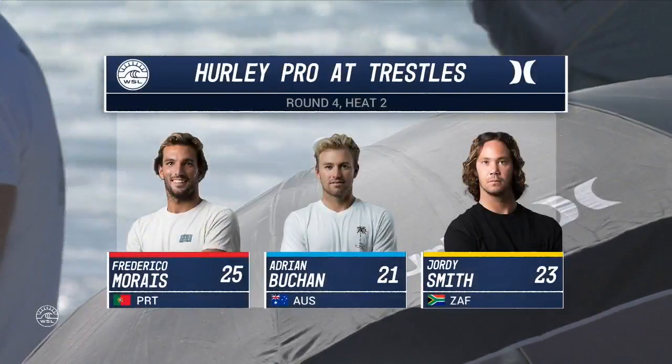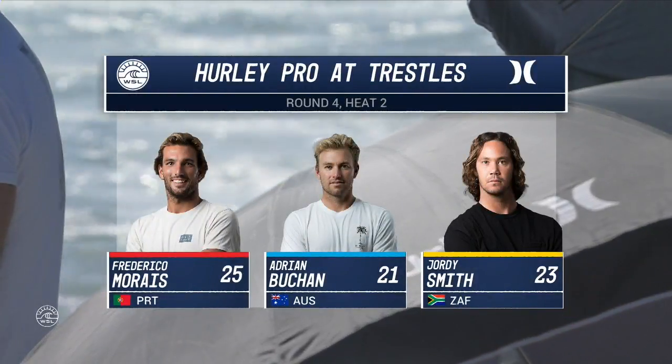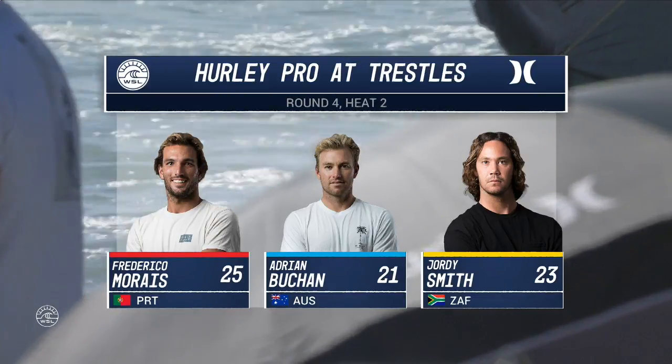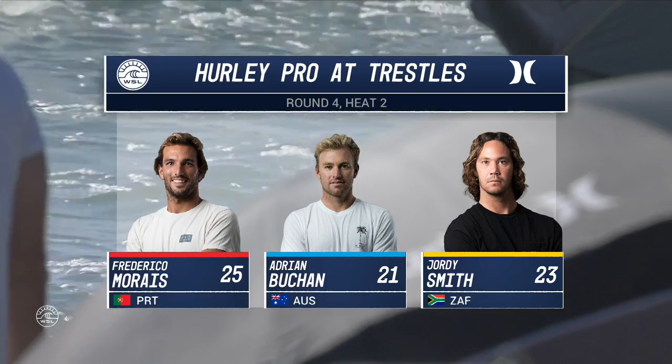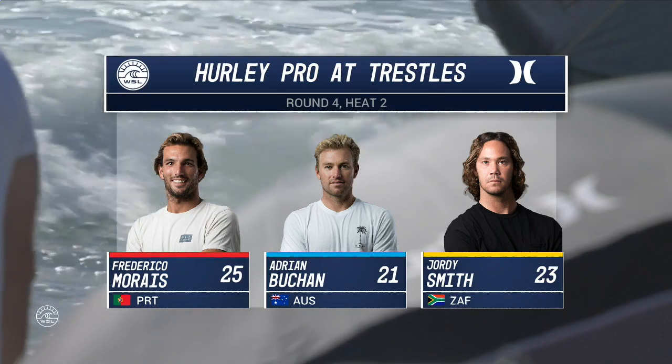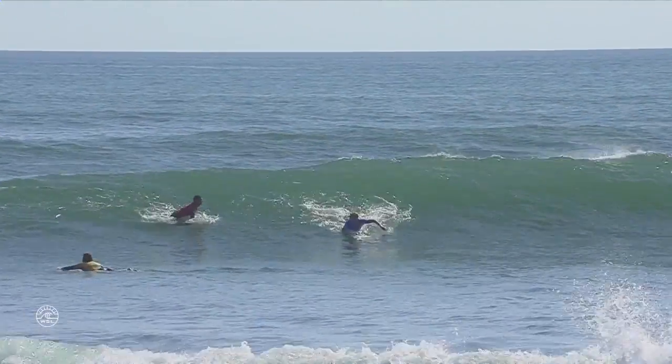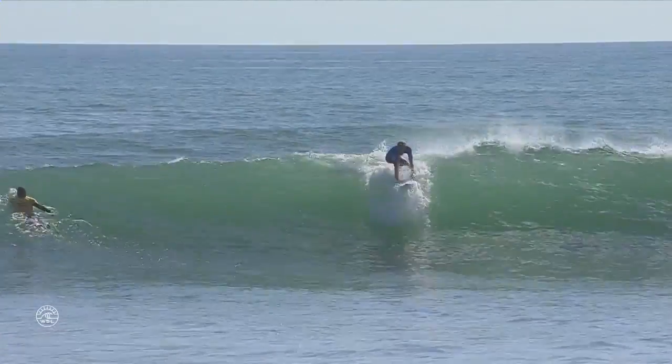Welcome back to the Hurley Pro, Heat 2 of Round 4, about to get underway with the Jeep ratings leader Jordy Smith back out there, along with another of the highest scoring surfers of this event, Frederico Morais, and Adrian Buchan, who just had a very convincing victory over Wiggly Dantas in the third round. It should be an epic battle.